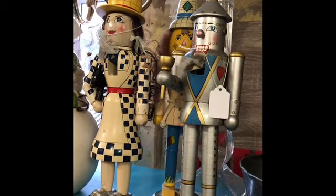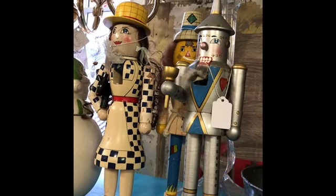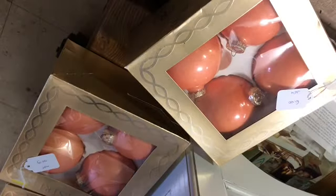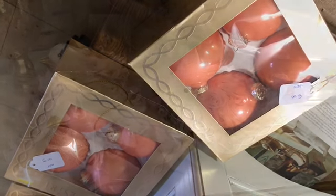These are different nutcrackers. Doesn't that look like the Tin Man? And I don't know if that's supposed to be Dorothy or something else, but they're kind of cool. We also got in some interesting pink and salmon colored ornaments. I'll go around and show a bunch of those at once.